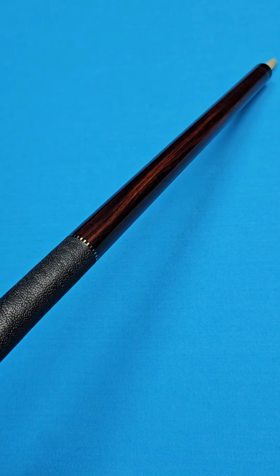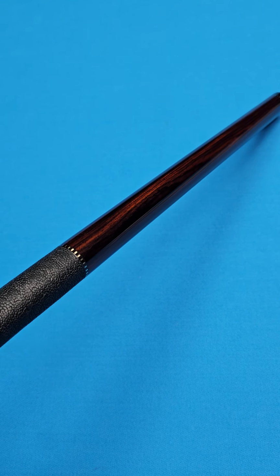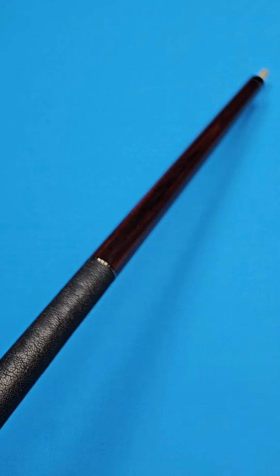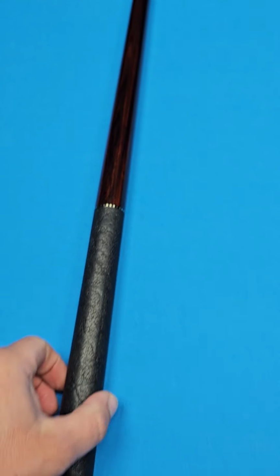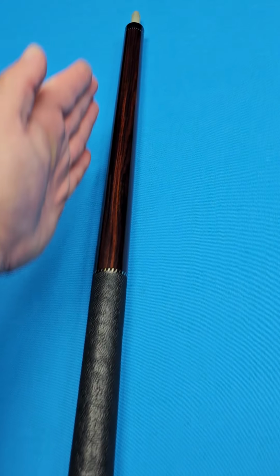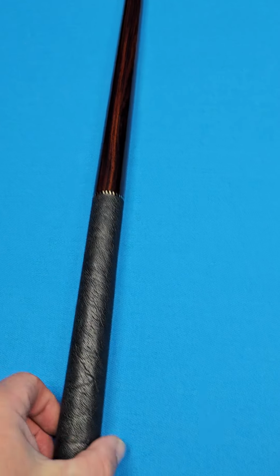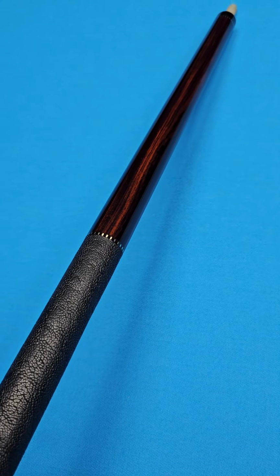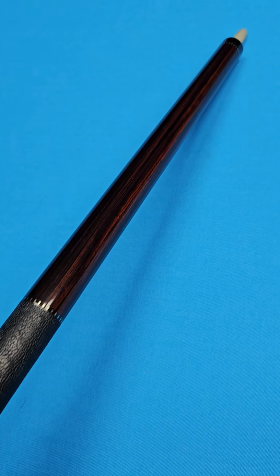Now, first of all, the front of the cue, or the forearm of the cue, has some really unique, deep, dark, and rich Cocobolo. The reason I say unique, I want you to really pay attention to the design pattern of the figure. If you notice, this one kind of has vertical stripes, if you will, that are reddish, a little bit orangish, but more of a burnt red and black.